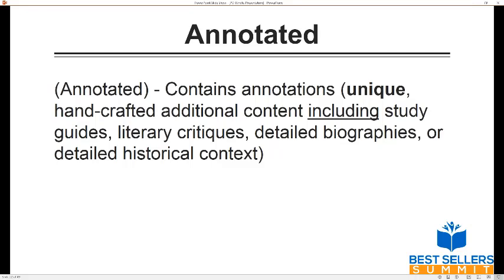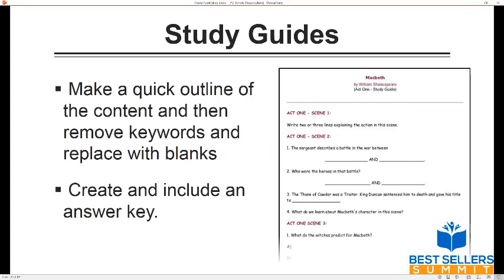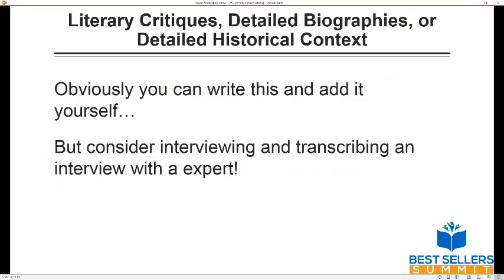So say you have something that makes sense that you want to publish. One of the things you could do is add a study guide for the book. Make a quick outline of the content, then remove the keywords and simply replace them with blanks, and then create and include an answer key for it. That makes it different. You could then publish that book. You're adding value to it, super important. And then literary critiques, detailed biographies, or detailed historical contents.